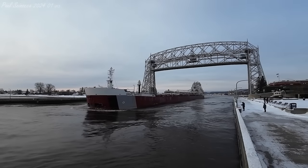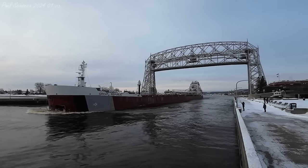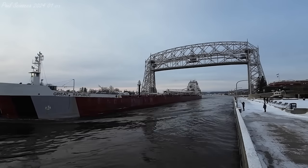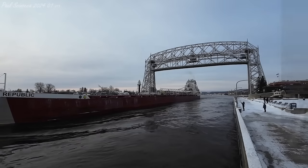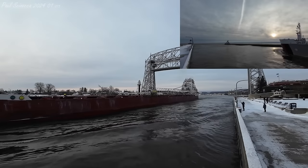In 2011, the American Steamship Company's lease for Great Republic expired and she was then operated by the Great Lakes Fleet. If you see any crew on board, give them a big wave and wish them a safe voyage.